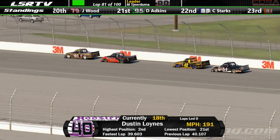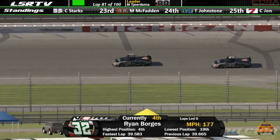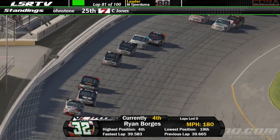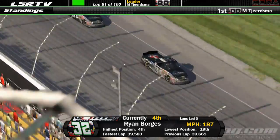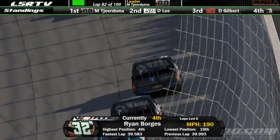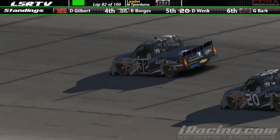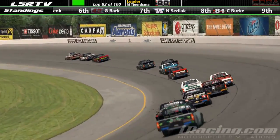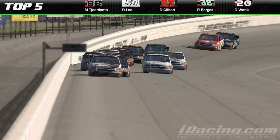Bigger issues for Ryan Borges. I believe he slammed that wall because he has some significant right side damage. Did you see what happened to him, Aaron? Yeah, he just pushed up a little bit too much there, coming off of turn 2, and just caught the wall, killed his momentum. Borges was making some daring moves to the outside, looking to try and take 3rd position. And while the truck doesn't look to have a whole lot of damage, it definitely does have some scrapes down the side now. And it just completely killed his momentum. It dropped him right back into that 2nd pack.